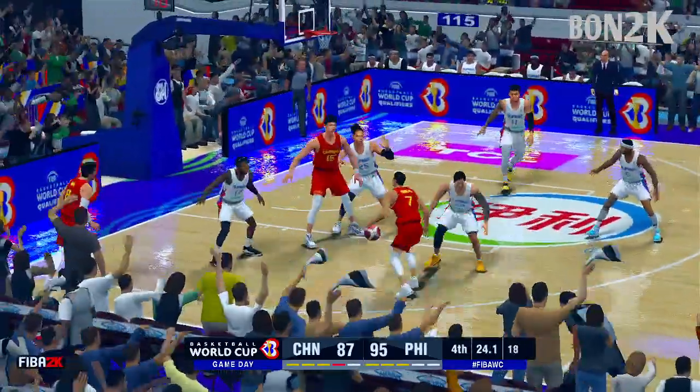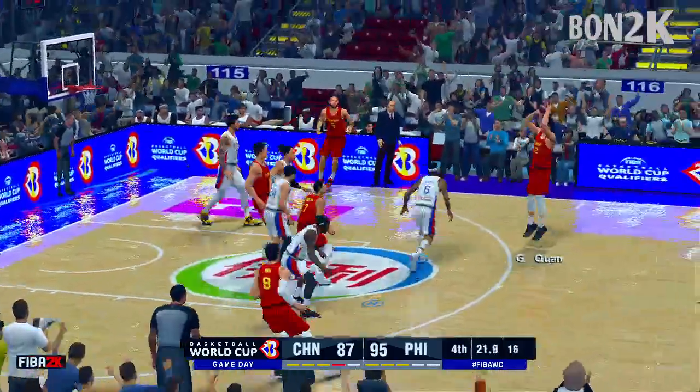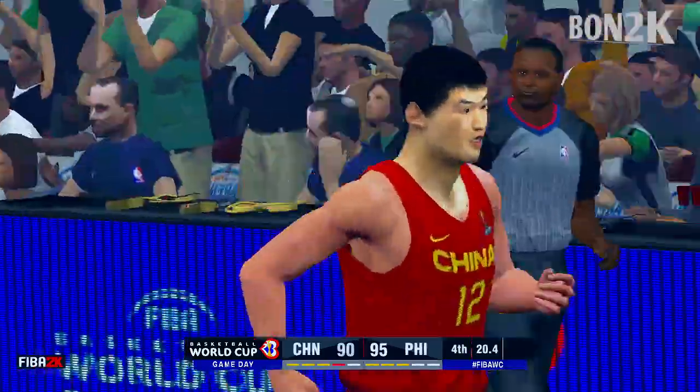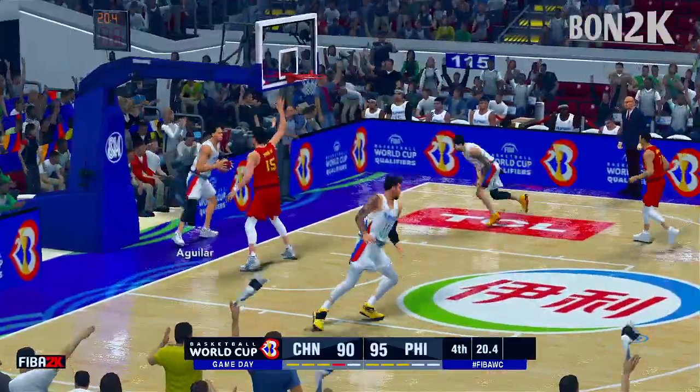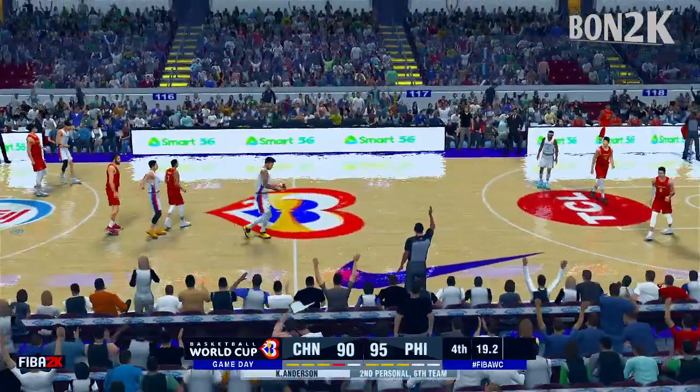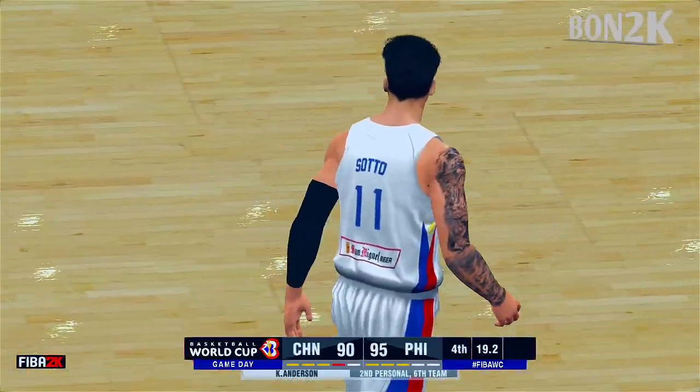There's 25 seconds left in the fourth quarter. Number 12. Hey, get on him. Oh, and that cuts the lead to just five. Gone 8 of 16 from the field in the fourth, exactly 50%, and he commits the intentional foul.